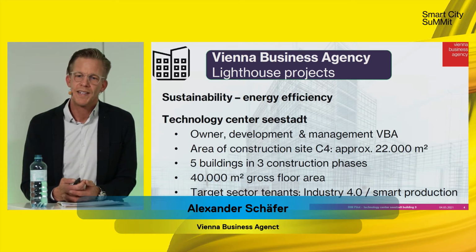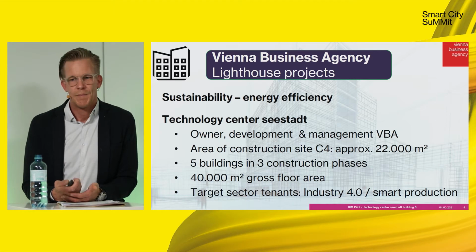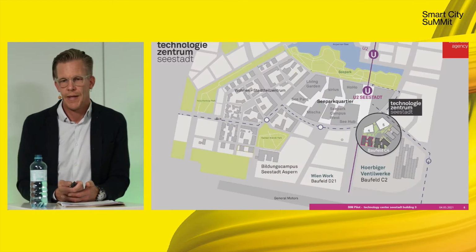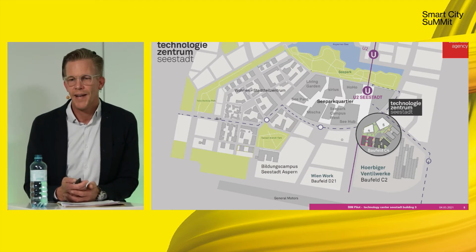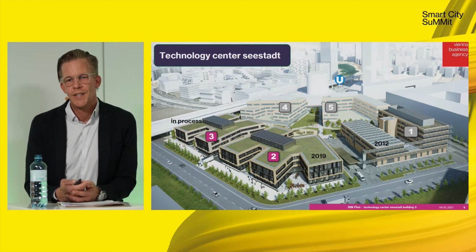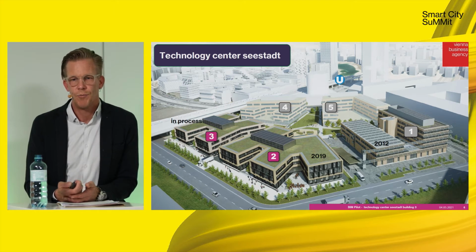The whole complex Technology Center in the Seestadt Aspern has a field of 20,000 square meters. 5 buildings are planned. 2 buildings are already completed. And the target sector of our tenants is Industry 4.0 and smart production. Here you can see a plan that the field C4 is situated in the south of the Seestadt Aspern. Building 1 was completed in 2012, building 2 in 2019, and building 3, which is the current demo project, is now in planning, execution planning.